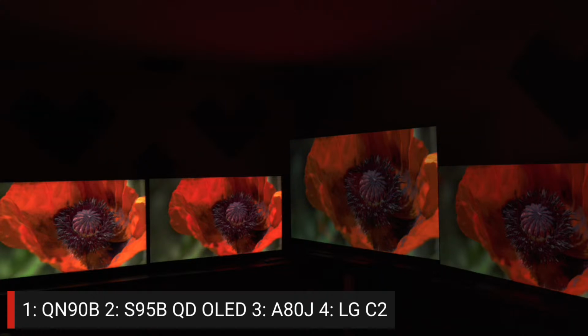I want to point this out about the A80J. I think a lot of people might feel like the A80J is a little softer on the color compared to the C2. It does look a little duller out of the box when you have it next to the C2 and the QD OLED and Q90B. Let me see if I have my C2 stuff on this computer, but if I don't, yeah, the C2 too had a little extra saturation, especially in red. Yeah, that makes sense.